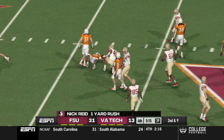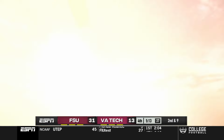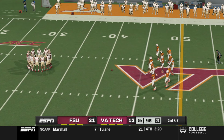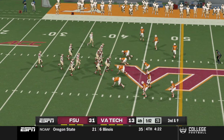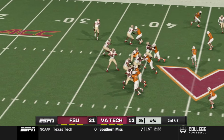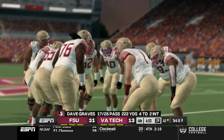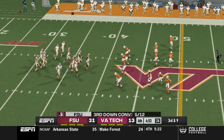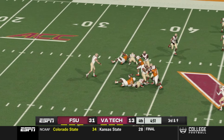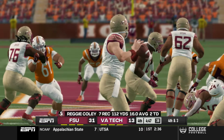And he's taken down at about the 41. Reed gains about a yard on the play. It's second and 9. Ball on their own 41. Quick throw, almost intercepted. He's taken down at the 47-yard line. That brings up fourth and 3.